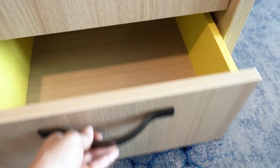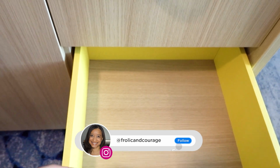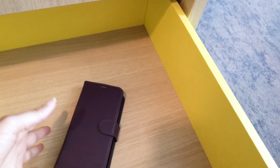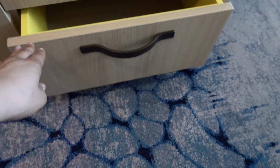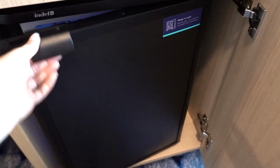Soft clothes. Oh, no surprises here, but the drawers are pretty deep. For reference, this is my cell phone. I have an iPhone. And one final drawer, a little bit more shallow down here. And now it's time for the mini fridge.